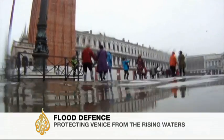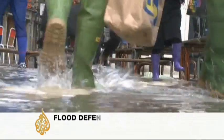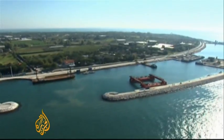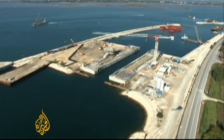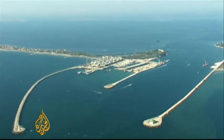November 2012, high tides leave 70% of Venice underwater. It was the sixth highest flood on record and a timely reminder of the urgency of the Moser project. Begun in 2003, this massive construction project is intended to hold back the destructive power of the sea.